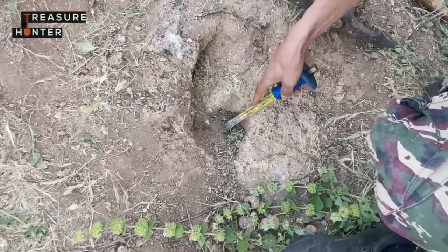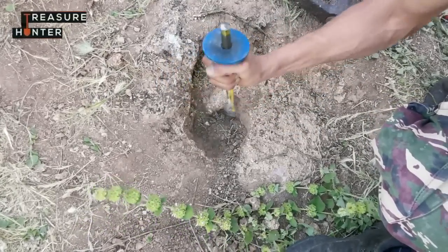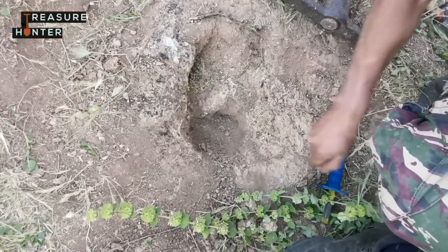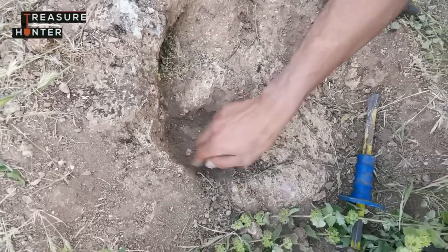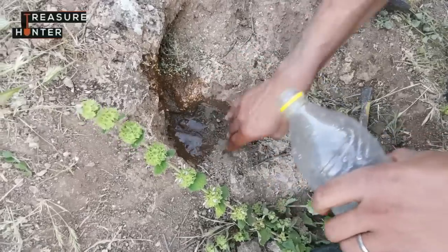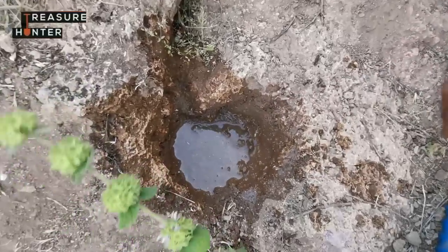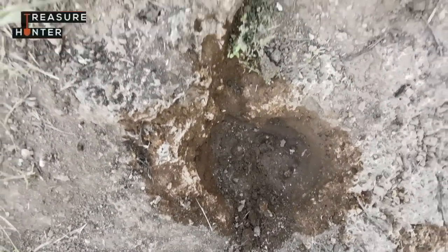We found this treasure sign. It signifies a circular hole in the rock, average size. It has a diameter of 10 centimeters. And this is the shear, which shows us the direction.